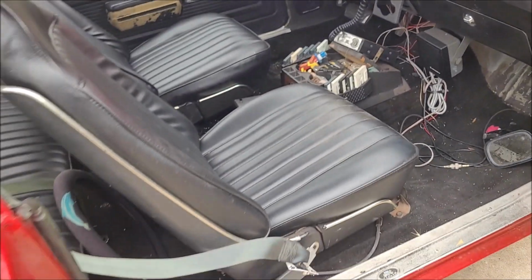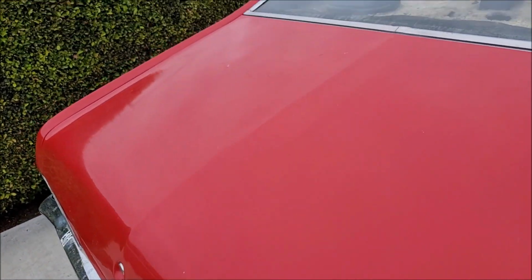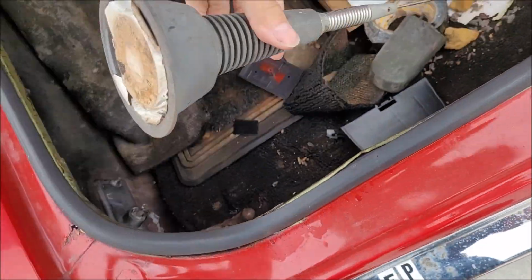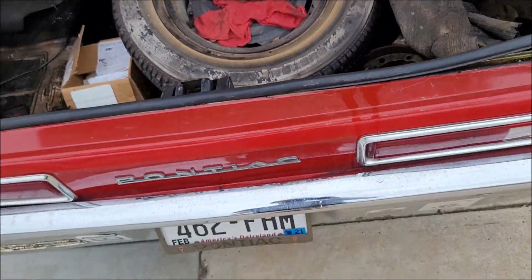Actually, when I first saw the car in the pictures, there was a CB antenna on the trunk, and I was worried that it was actually drilled through the trunk and I would have to plug the hole and everything. Like I said, there's a lot of stuff in here, but luckily it's just a magnet, and that popped right off, and there's no holes to fill in the trunk, so that's cool.